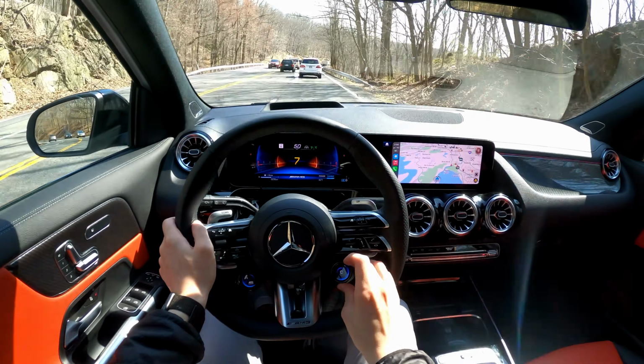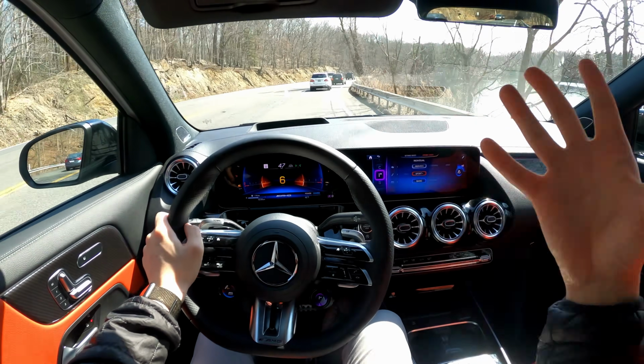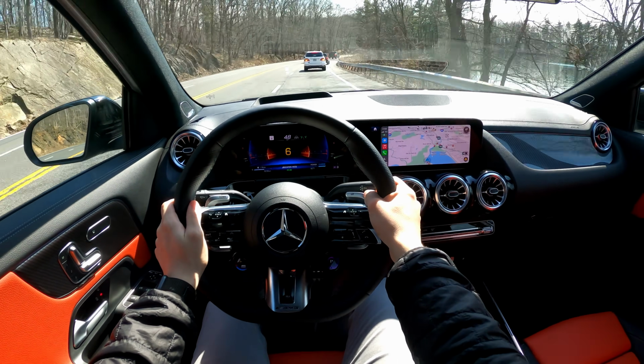And generally, it is a really fun car to drive around. Fun sounds, just in Sport Plus mode, it's a little too much artificialness coming in here to augment that engine sound, which is a little bit unfortunate.